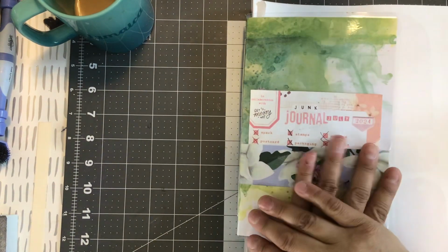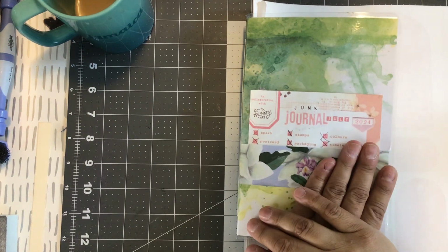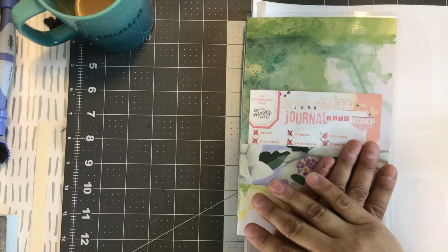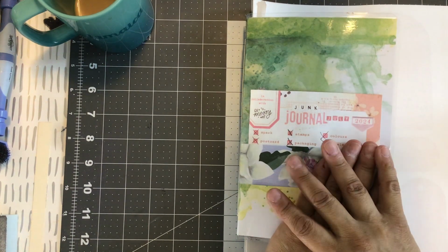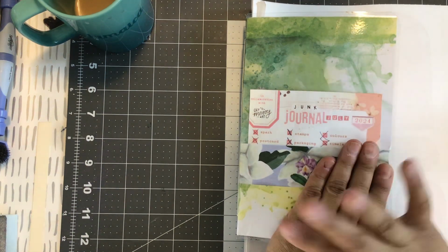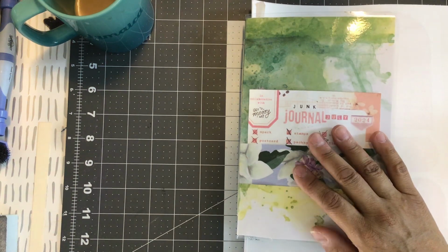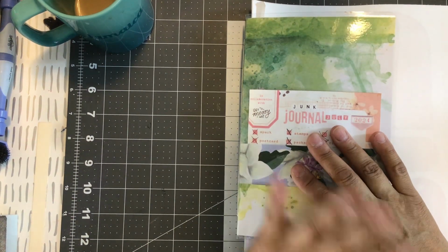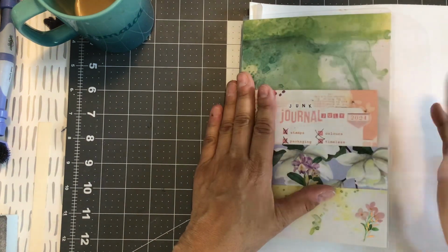I am coming on with my daily make for hashtag junk journal July 2024 for you guys today. This is going to be a very, very short video. Unfortunately, I recorded the process of my video for today's make, and in the process of doing this and that, I accidentally deleted it. So my apologies there, but I'm just going to do a quick walkthrough and show you what I did. And that's going to be that.